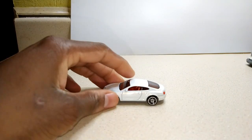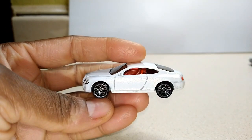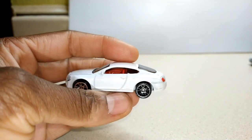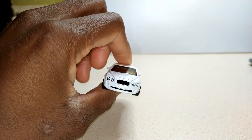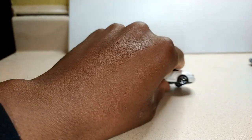Then we get into some Bentleys. This is the Bentley Continental Supersports from Hot Wheels. Had this since forever, since it first came out, in fact. Headlights, tail lights.